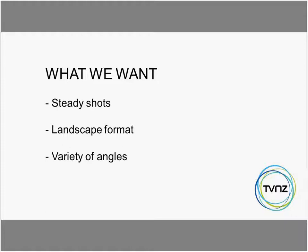Then maybe spin around, get one of the research team looking at what they're doing. All of the different shots really assist us when it comes to editing. As I say, if you give us one single long shot, it doesn't matter how exciting it is, you can't really run that for more than 8, 10, 15 seconds without it getting very boring.